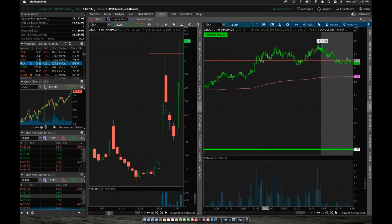Where was it? I gotta check just to make sure of the exact time. But I took my first order at 3.15, and it was 11:55. So I really didn't like my buy here. I did like that it kind of just perked up above, came back, and held. I took some at 3.15. Added some more here at 3.14.